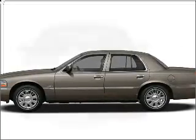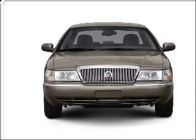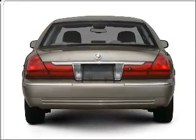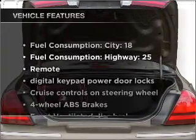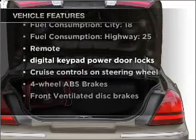Introducing the 2005 Mercury Grand Marquis. Everything you need under one roof with this great vehicle. With a powerful 8-cylinder engine connected to a smooth shifting automatic transmission, premium wheels lend a distinctive appearance. The anti-lock braking system will keep you safe on the road. And with these notable features, you won't want to miss out on the opportunity to own this amazing vehicle.